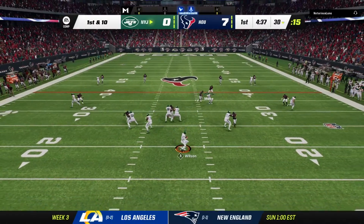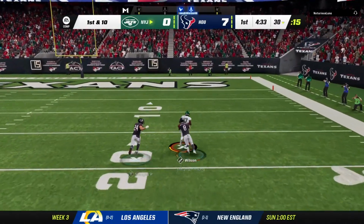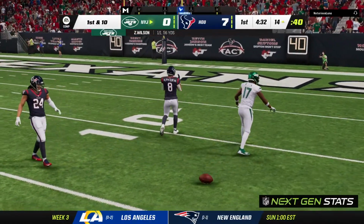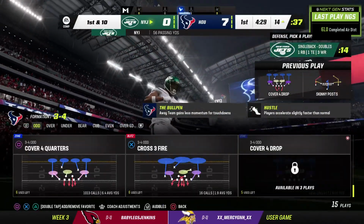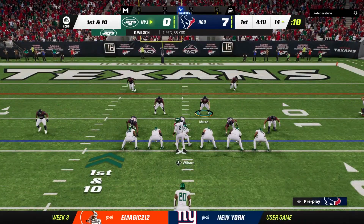Wilson. Oh, he's going to take a shot right away. He's got a man, complete. And they're going to get this down inside the 15. And that looked almost to be a case of a quarterback saying, hey, I'm going to throw this as far as I can and hope you run under it. Mission accomplished.